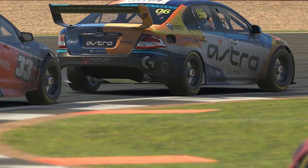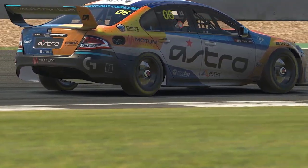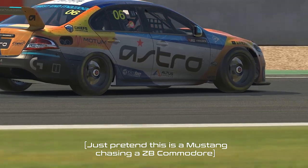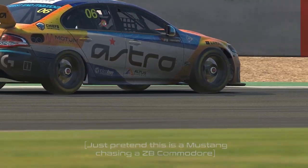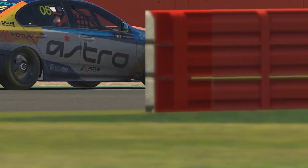And whilst I'm unable to show these photos in the video, I have even been able to see some images of the ZB Commodore being thrown around a track, and the graphics look well and truly up to par, although physics still remain as an unknown for now, but with iRacing raising the bar each and every season, I don't feel the need to worry either.